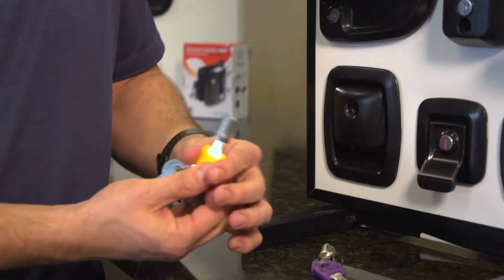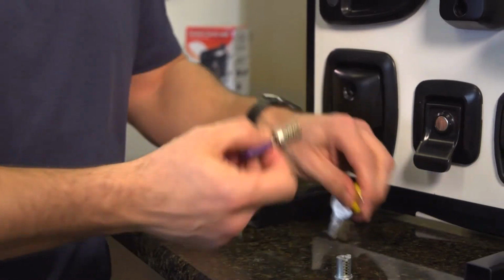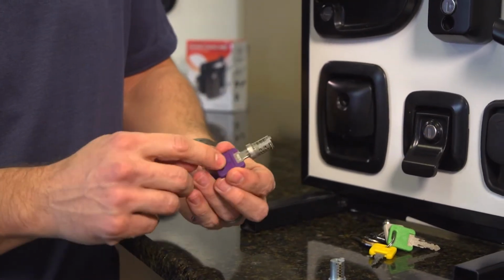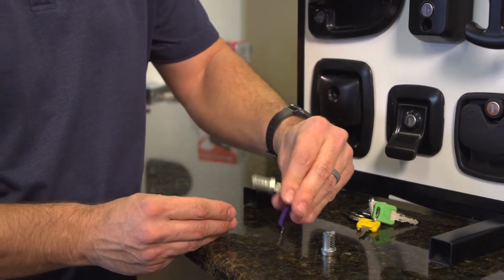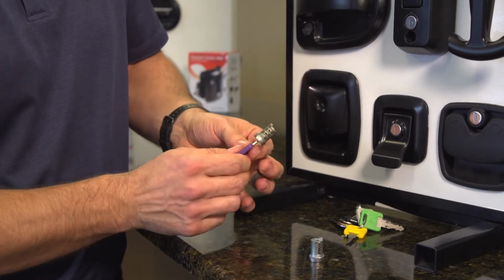We also offer some programs like keying your RV alike. So if you've got two entry doors, they never seem to be keyed the same. We can offer you a program where you can take the cylinders out of one door and match the front door. Now you got one key that fits both doors. It's not necessarily just the convenience of having one key for your entire unit, but it's also the security.